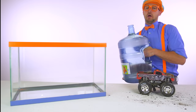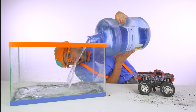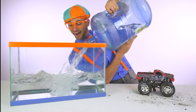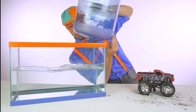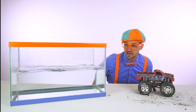It's so heavy. Okay, here we go. Perfect. Awesome. We're filling up the tank with water. Whoa, this is a lot of water. Look, it's gonna be like a truck bath. A truck wash. Yeah. It just got me in the eye. Wow. Oh, that was really heavy. Do you see me? Hey! See, the water's really clear. Perfect, because now we can put the truck in there and give it a truck wash.